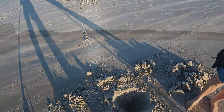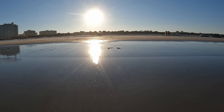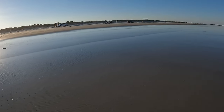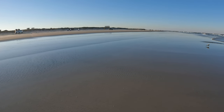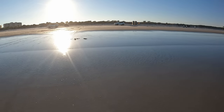That's what that is. I think we're getting to the end of our run here for today. We're going to get kicked off the beach here pretty soon. Sun's starting to set. We've covered a pretty good area. Found a few coins, nothing major. Daytona's that way. We're on the far north. Check it out in the wrap up here.